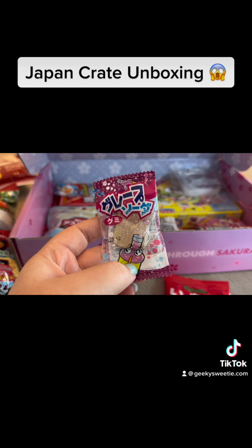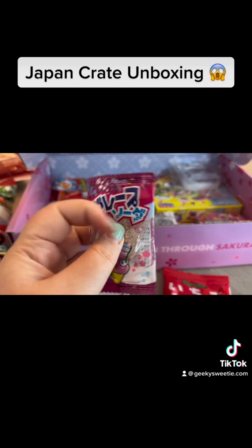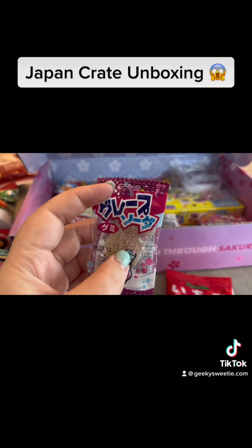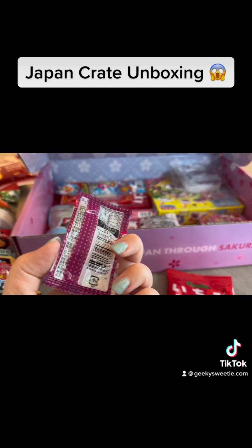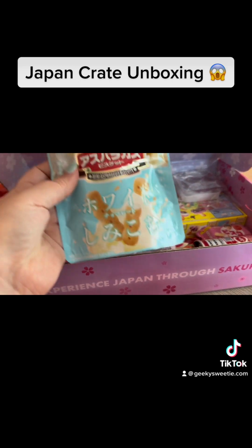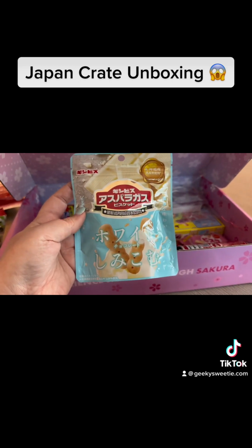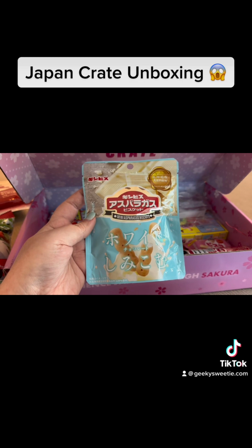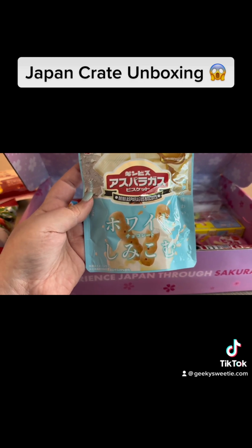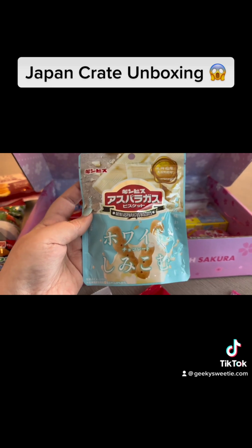Another soda themed sort of gummy candy. It's really pretty. All the sugar on it looks really sparkly. It's cute. Some type of little biscuits. Looks like they are vanilla flavored, I'm guessing, because of the splash of milk design.